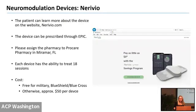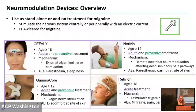Each device has the ability to treat 18 sessions. All of these devices are free for your VA patients and military patients. Again, Blue Cross Blue Shield. Medicaid covers it now in some of the southern states, but not yet in Washington state. They're trying to work with all the insurances, because my biggest concern is people who are vulnerable and don't have the resources. Now, there are other devices.